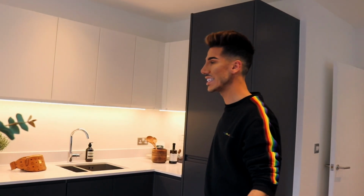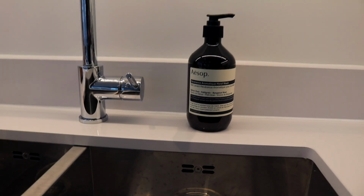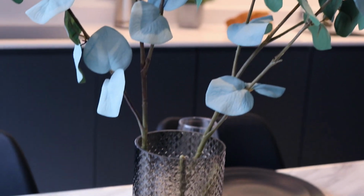And the kitchen is just absolutely huge. There's nothing in it apart from a kettle, which isn't even mine, so I'm just using it for today. Literally we need to buy everything, like pots, pans. I don't even have mugs. So I don't know why I've got a kettle, because I can't even make a cup of tea because there's no mug, so I don't know what we're gonna do here.